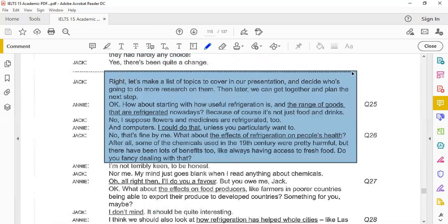Right. Let's make a list of topics to cover in our presentation and decide who is going to do more research on them. Then later we can get together and plan the next step. Okay. How about starting with how useful refrigeration is and the range of goods that are refrigerated nowadays? Because, of course, it is not just food and drinks. No, I suppose flowers and medicines are refrigerated too. And computers. I could do that unless you particularly want to. No, that's fine by me.